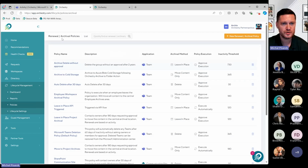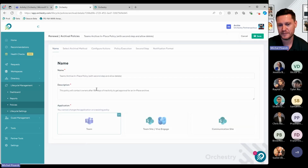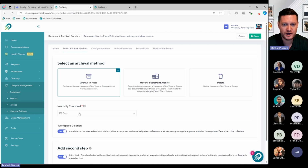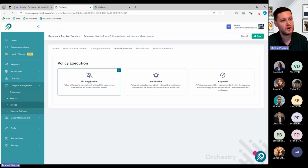We have a concept within Orchestry called a renewal or an archival policy. So think of this as being able to archive content. And the way that this works is you can attach this to either existing workspaces, so Teams, SharePoint sites, Viva Engage communities, even communication sites. And these can automatically fire based on a criteria of inactivity. So here we've set one up and we're going to say, okay, for any team that hasn't been active for more than 180 days, instead of just archiving this, now you can set these policies up that maybe as an administrator, you're like, good God, there's sites here, we know no one's going to use them, let's just archive them anyway.